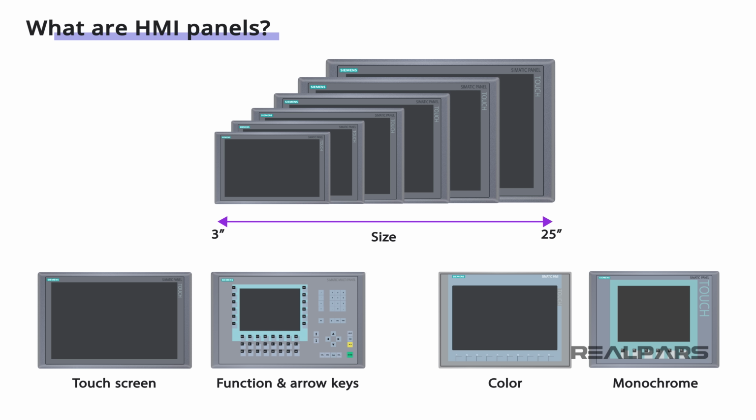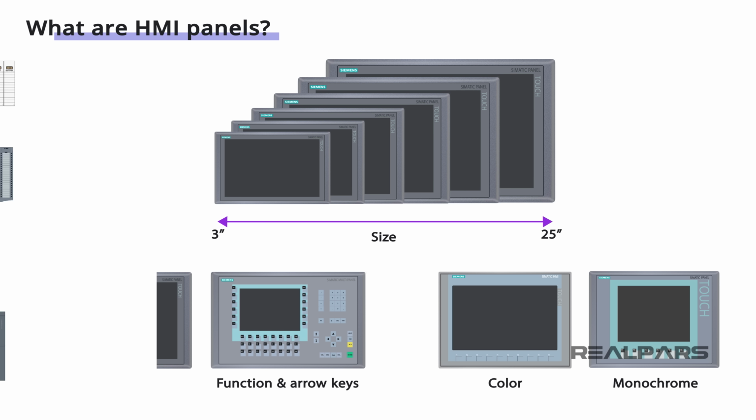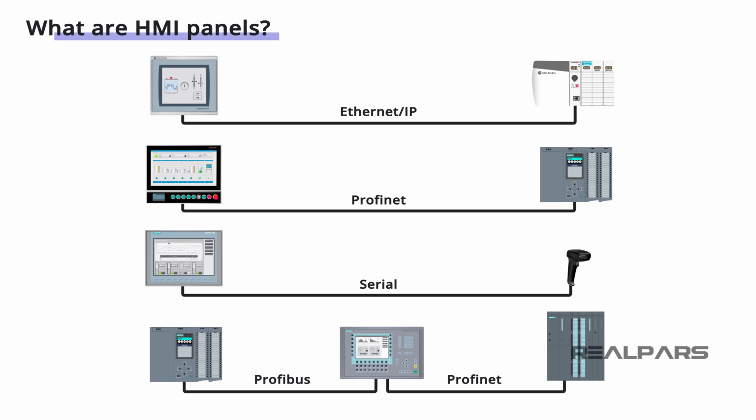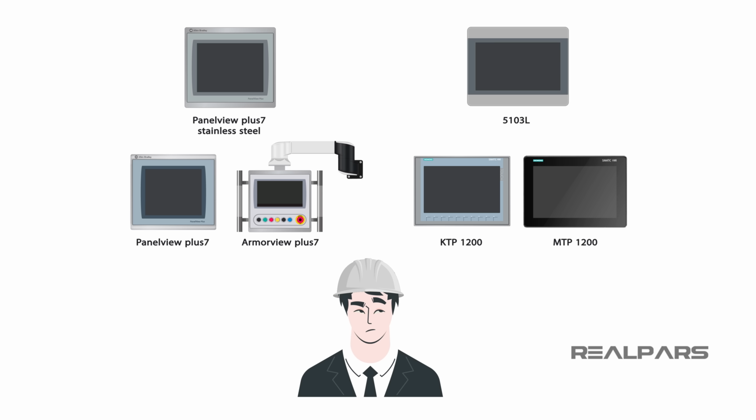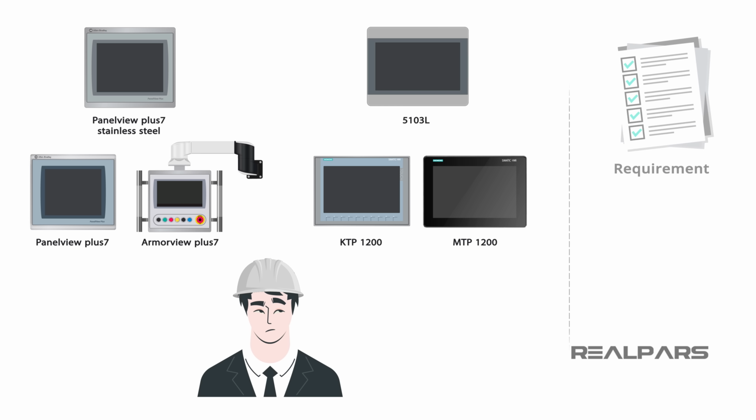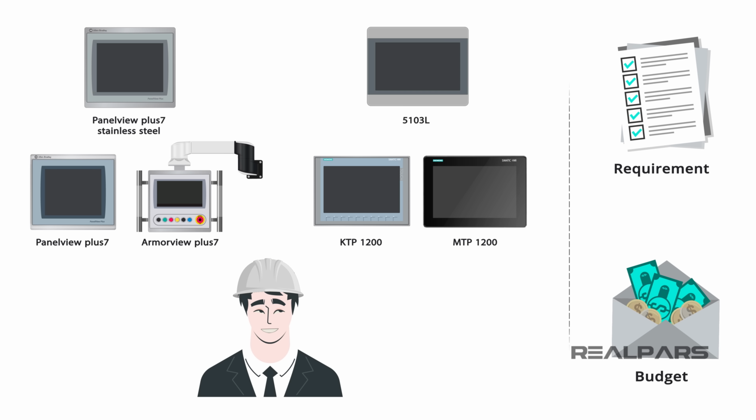In this video, I have shown you some of the most common features of HMI panels, from size to interface possibilities, along with a variety of panel designs from top manufacturers. So, with all the cool features, variety of interfaces, and software choices, what truly is the best HMI panel for your application? The answer is the one that best fits your requirements and your budget.